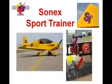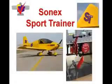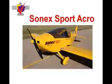Okay, and John wants to know if push-pull tubes are used for all flight controls. The answer is almost all. The only cables we use are in the rudder setup. So the rudder pedals extend down off the firewall, and then we have cables that come back to the bottom of the rudder. Everything else, aileron, flap, elevator, is all push-pull tubes. We love them.